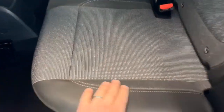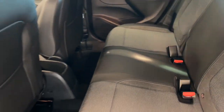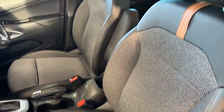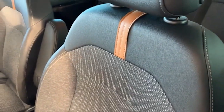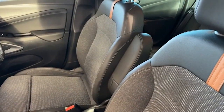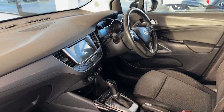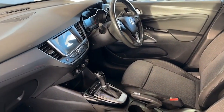Inside then, the seats are part leather with the cloth base and back and the grey stitching, all of which is completely unmarked, and it's never been a smoker's car either, which is great. And inside then the front, both of the front seats are heated. The two-tone hard leather with the mocha inserts and leather center armrest, leather steering wheel, as well as dual climate control, cruise control, and the touchscreen infotainment screen there as well.